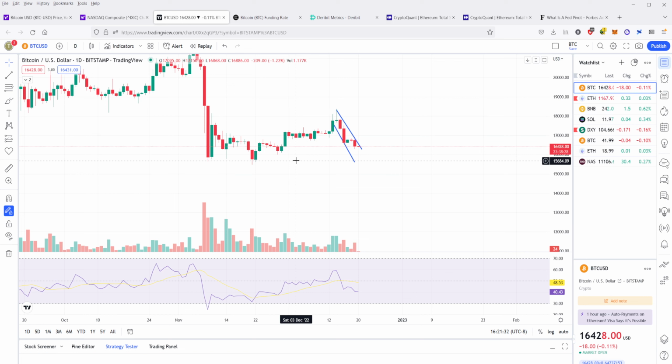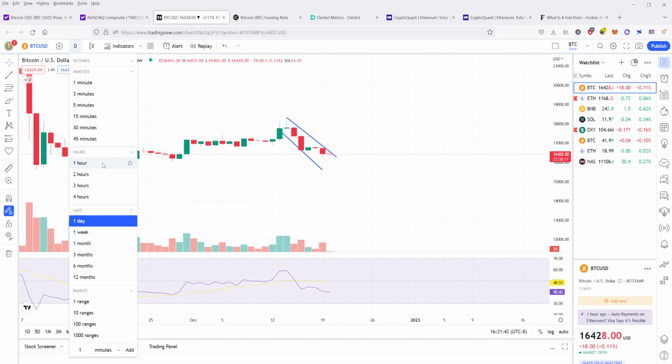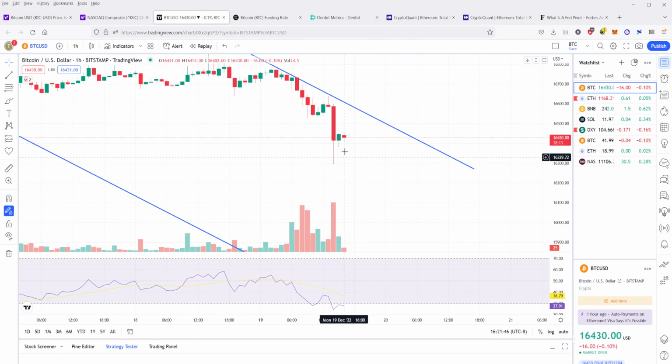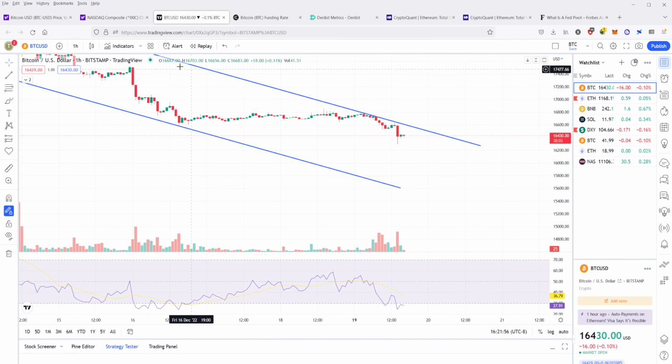I don't know if we're going to break through that level, but I do think it's very likely that we're going to retest this level. And then if we break through this level, we could potentially go all the way down to 14,000. But right now, in order to get out of this downwards channel, Bitcoin would have to make a very strong move to the upside, past the resistance of about 16,500 and about 16,600, somewhere in that range. And that's just breaking the local downtrend.